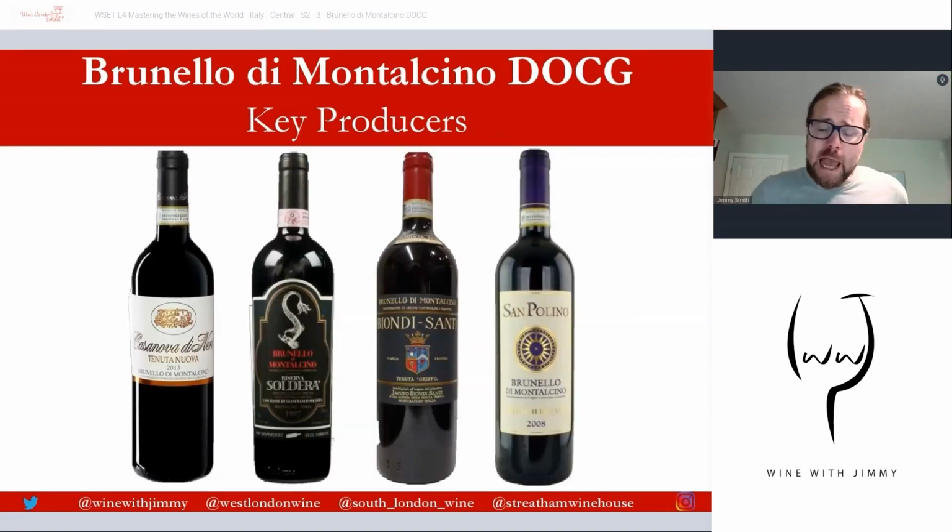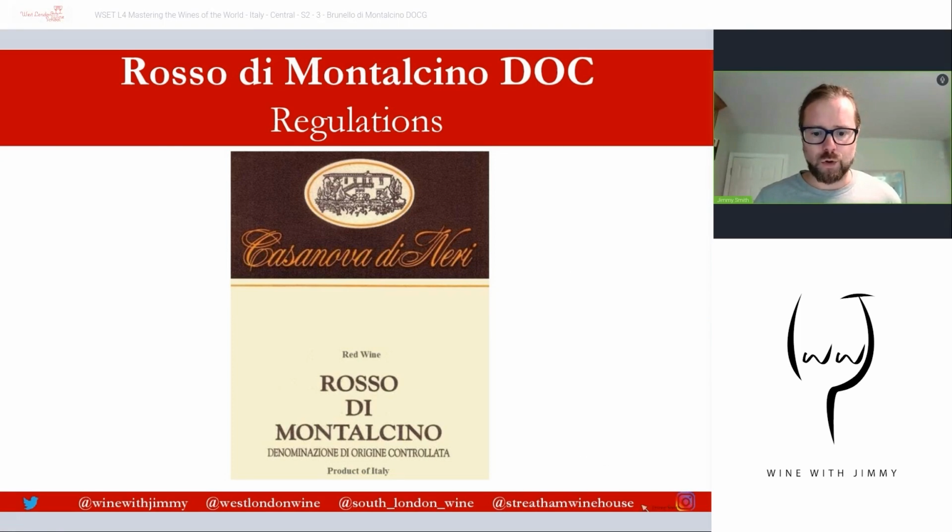Okay, some key producers here in Brunello di Montalcino, and we've, of course, quite extensively talked about the very famous historical aspect of Biondi Santi, going all the way back to Clemente Santi, of course, very important. But we have the likes of San Polino, a wonderful estate, making some exceptional wines. Soldera is there, second from the left, and also Casanova di Neri as well. But you will have your favorites out there. Typically, the wines are towards outstanding in quality, as you know.